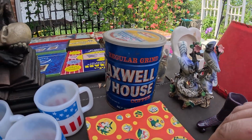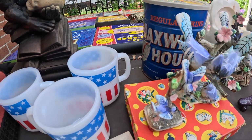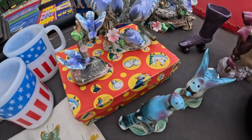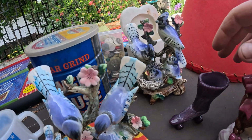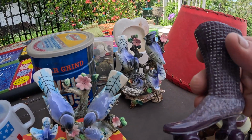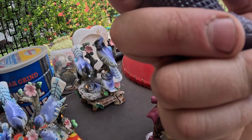They have that one. We have that one there. This little one. And of course, the salt and pepper shakers down here. So I thought they were pretty cool. This purple roller skate. It's a very unusual color of purple. I really like that. So I picked that up.